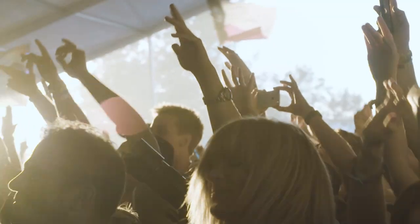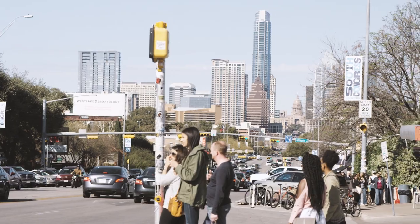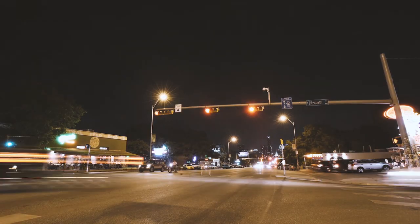There's a great bar scene, music. Also, shopping down in South Congress is one of the favorite things. And we've got a truly beautiful city, and there's no better place to see it than from South Congress Avenue on a Saturday night.